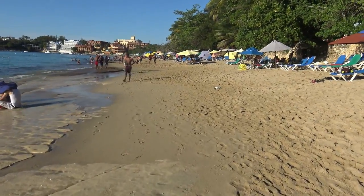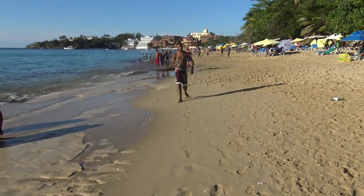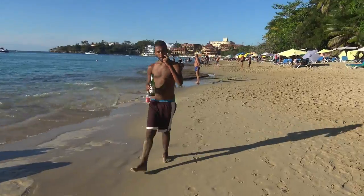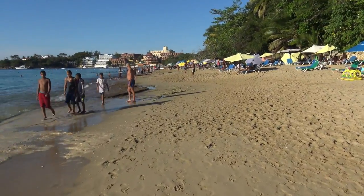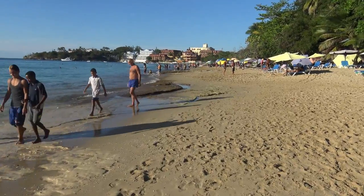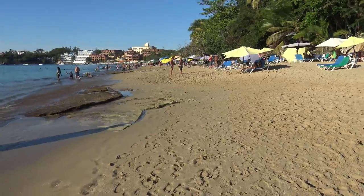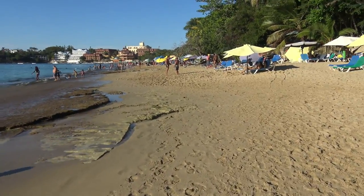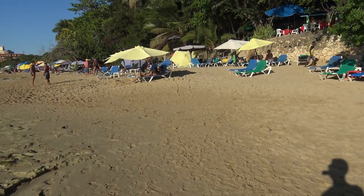For some of you that have not come to the Dominican Republic, I would suggest you do. This is one of the best places in the world to vacation. It's relatively cheap compared to most places. Very affordable, but yet a very amazing experience. Lots of culture. The food is fabulous.